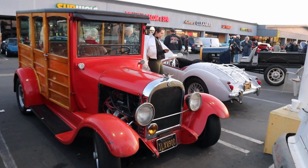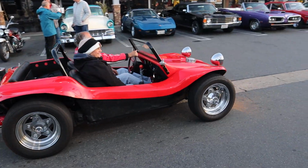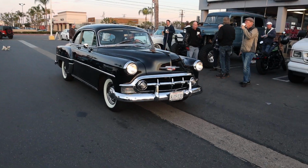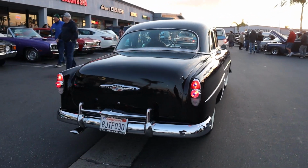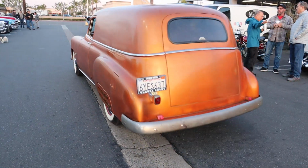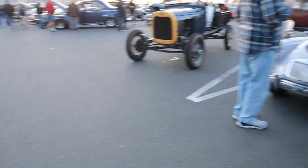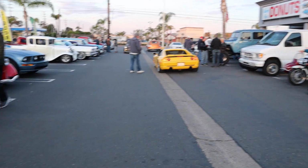What was pulling in over there? Nice Ford truck. This AMG is really nice. Cool panel. Boston from Festus, Mo. What's going on, David? When's the last time you saw three people? Labor of love. F35 GTS. Nice. Cool MG too.